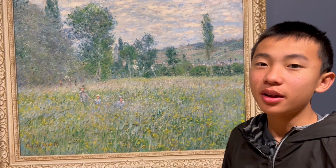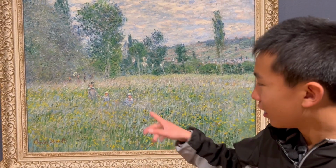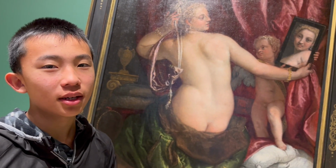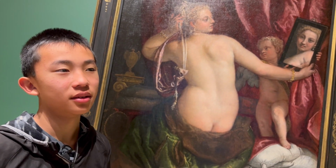I've painted Monet paintings before, and this one's by Monet. I know that because there's so many different strokes of, like little strokes of colors. In this one, it looks like she's posing for a selfie. But they didn't have cameras back then, so yeah.